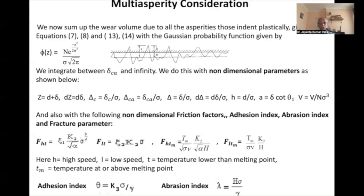Here we also used some non-dimensional factors or parameters. All the friction components have been non-dimensionalized or written in terms of FHT, FLT, FHTM, FLTM, where H is the high speed, L is the low speed, T is the temperature lower than melting point, and Tm is the temperature at or above the melting point.